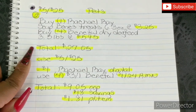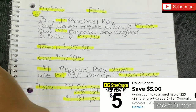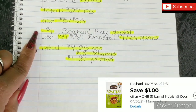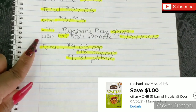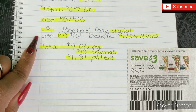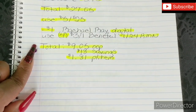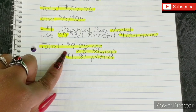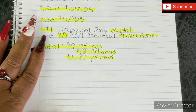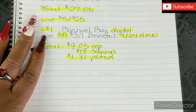That's going to bring your total to $27.05. Then you're going to put in your phone number and use your 5 off 25. Once you've put in your phone number, your $1 Rachael Ray digital will fall off. Then you're going to use 4 of the $3 off 1 Beneful and the 1/24 RetailMeNot. After that, that's going to bring your total down to $9.05 out of pocket, which is a savings value of $18, and breaks down to $1.81 per item. So there's another really great scenario for you guys if you need dog food. Okay, let's go ahead and move on to the next one.